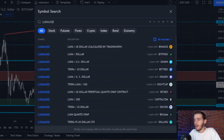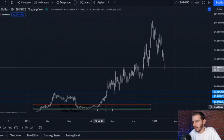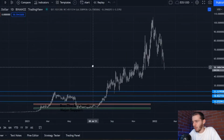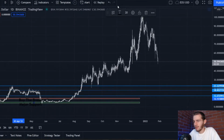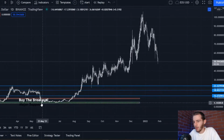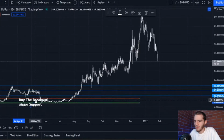I called this coin back in July, when we were about this region down here. I called it, I think, at $8 to $9. One of my biggest trades of 2021 that we've posted to the Wolves of Crypto. And you can see I've still probably got the writing down here by the breakout. So I bought the breakout there around $8. Great trade we made there on Terra Luna.